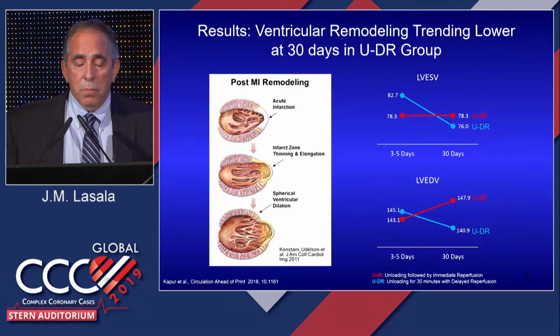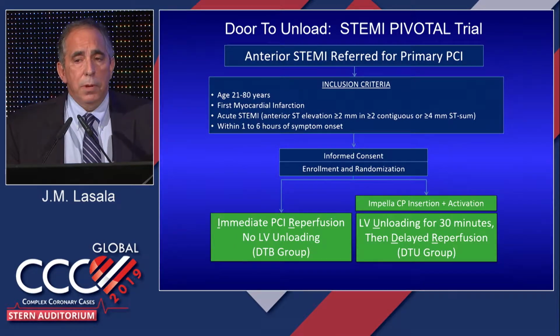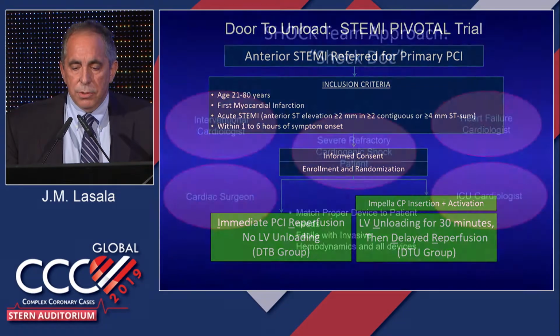So very interesting. What about the remodeling, the end-stage effects that we initially alluded to? Can we change the biology to the point where we can actually improve our end systolic and end diastolic volumes? It turns out yes. In blue, again, we have the patients who were unloaded. You can see that their end systolic volumes are lower, as well as their end diastolic volumes. So this is a ventricle that's unlikely to dilate and go into its end-stage cardiomyopathic process. So very encouraging data, enough to the point where they've been given the go-ahead by the FDA to do the randomized portion, the DTU-STEMI pivotal trial, with the same sort of randomization, looking at these two different strategies.